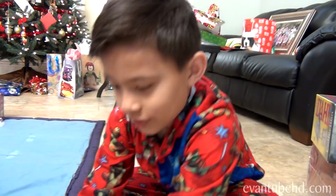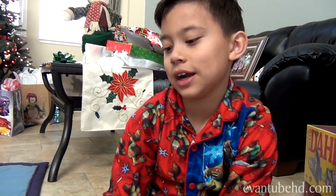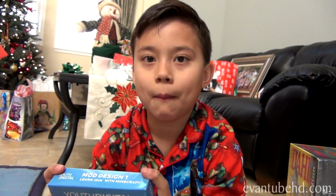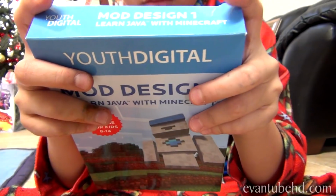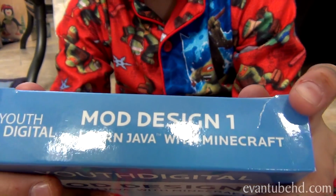And I also have the Youth Digital Mod Design 1, Learn Travel with Minecraft. So it's a course online for kids 8 to 14. So I'm gonna be making my own mod. That is cool. So that's an online course to learn how to create your own mods in Minecraft. It says Learn Java with Minecraft.